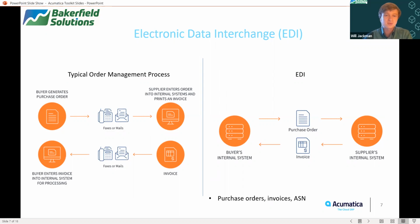The typical order management process of old involved a lot of different people and a lot of different paper. Generally, a buyer would have to create a purchase order that would be mailed or faxed to the supplier, who then in turn would have to implement that into their internal system and send an invoice back out to the buyer, who in turn would process that for their own internal system. So there's a lot of manual work and a lot of time that goes along with that, which brings into the very real possibility of human error.